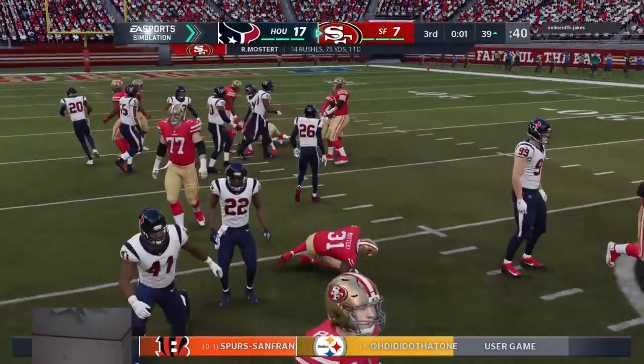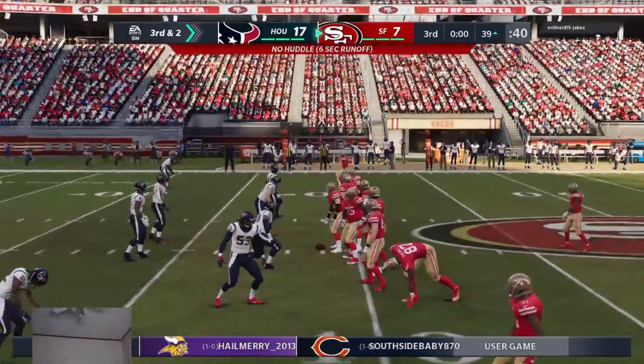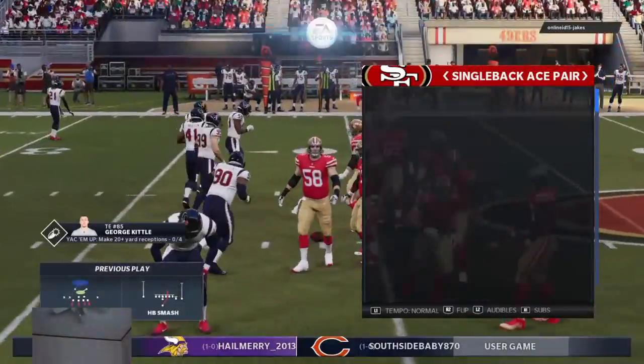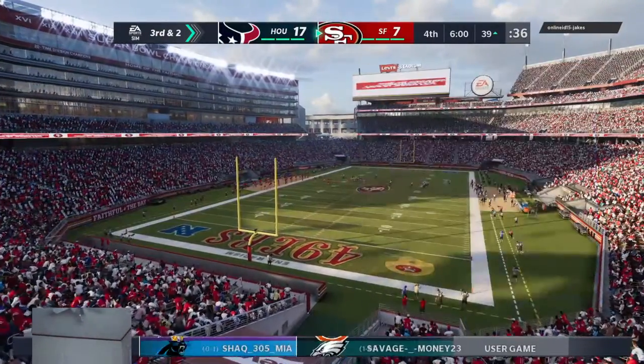And he is met quickly in the backfield. Down he goes, folded like a lawn chair. The Niners on 3rd down, just 1 for 3 thus far. This time they face a 3rd and 2.